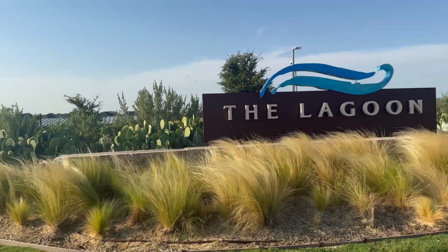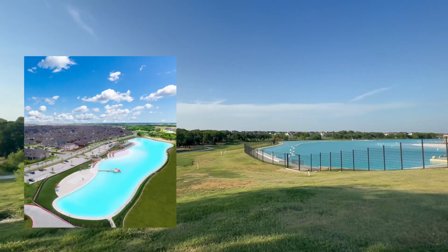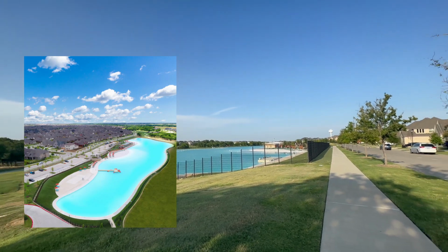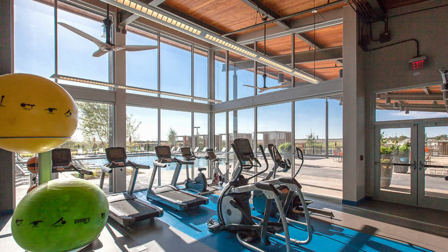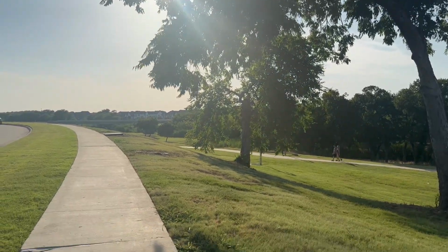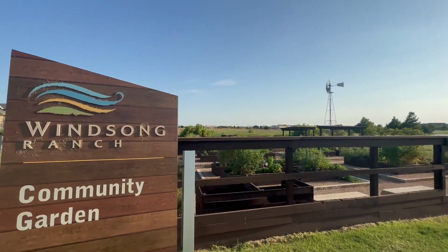Now, Windsong Ranch is infamous for its huge blue lagoon that spans about 5 acres, and it has white sand beaches. So a couple of the amenities here in Windsong Ranch: you've got the 5-acre lagoon and white sand beaches, a cafe, a fitness center and outdoor sports courts, resort-style pools, more than 30 miles of hiking and biking trails, a community garden, dog park, disc golf, and a whole lot more.